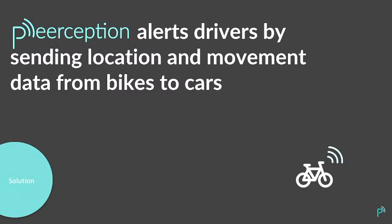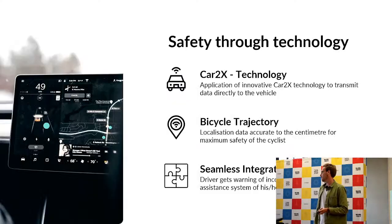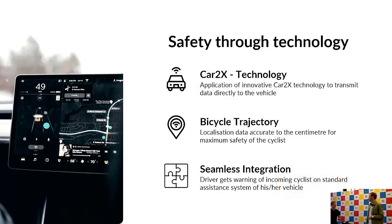We at Perception want to create a technical solution using car tracks to send location data and movement to cars to alert drivers. So basically we want to relay the location to a car via Car2X. Car2X itself is an already implemented and tested communication method that is built into most new cars today.